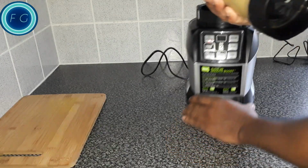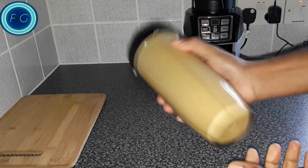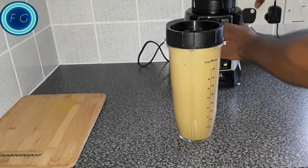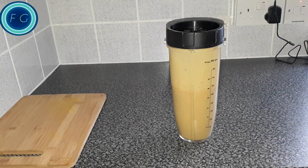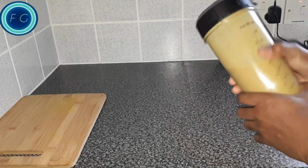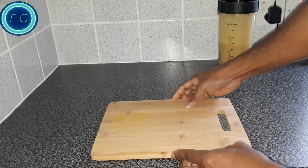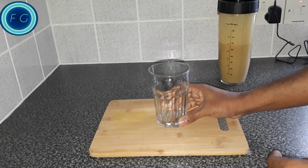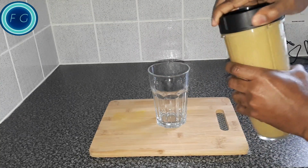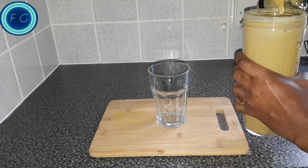So here we have it, people, all finished blending. The color looks nice. Yeah, I like the color. Nice and rich. So I'm just going to move the blender out of the way. Just bring my chopping board forward a bit so I can put it in a nice glass so you can have a look. Nice little glass. Oh, that smells nice.